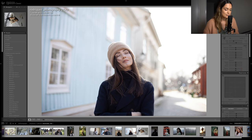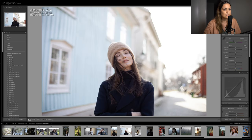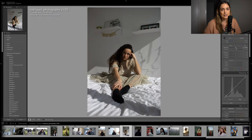Yeah, these are cool. This one's sideways. Oh, these are awesome. I feel like I'll do this one because it's indoors and I usually edit outdoor photos.